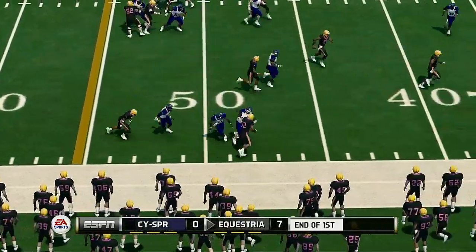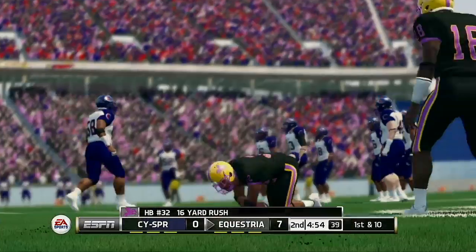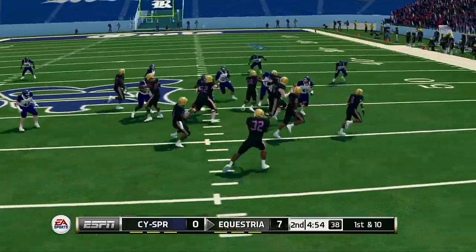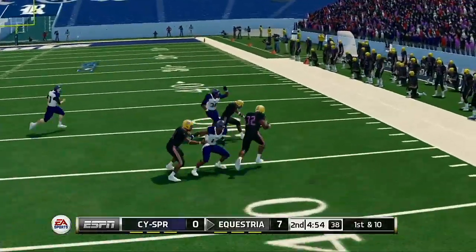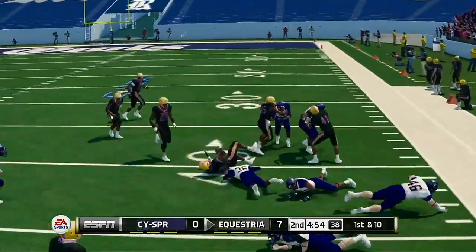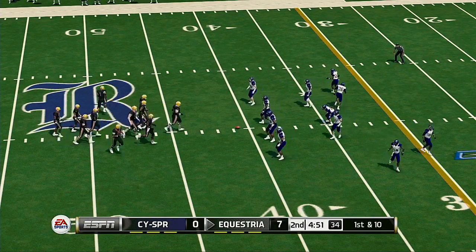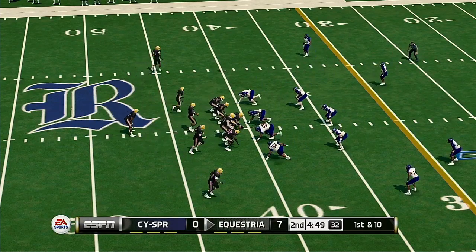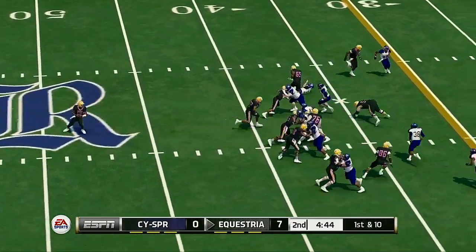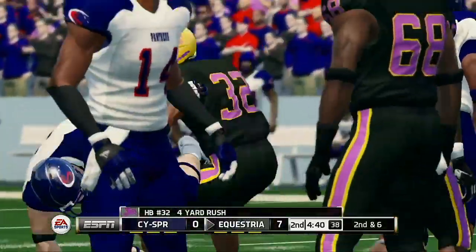Room around the corner. And they make the stop at about the 41. First down, 10 to go. Ball on the 41-yard line. Brought down after a nice run up the middle.